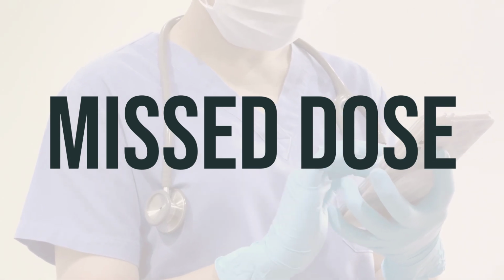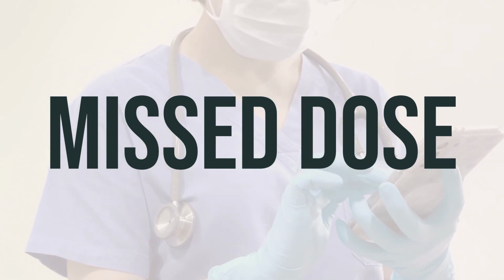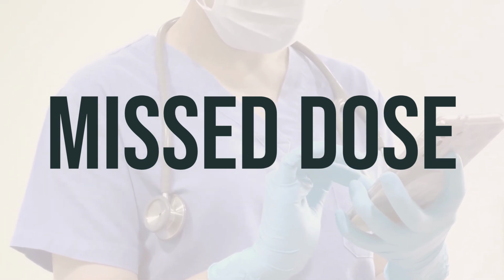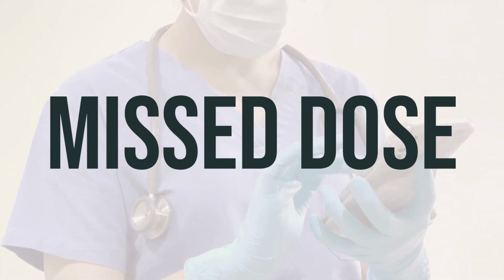If you forget to take a dose of Zydelig, you should take it as soon as you remember, unless it is within 6 hours of your next scheduled dose. In that case, you should just skip the missed dose and take your next dose at the regular time. It's important not to take a double dose to make up for the missed one. Remember to always follow your healthcare provider's instructions for taking Zydelig.